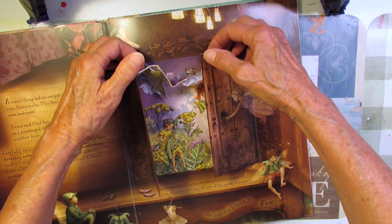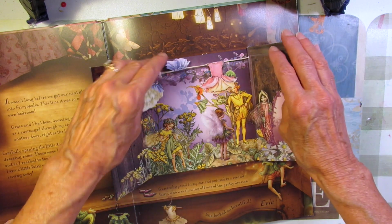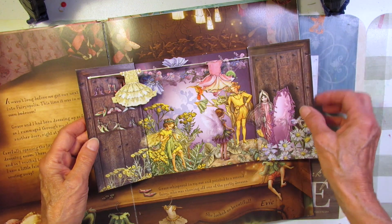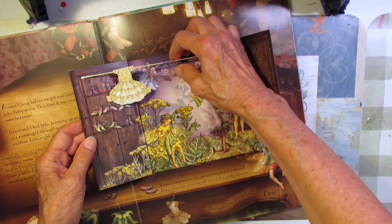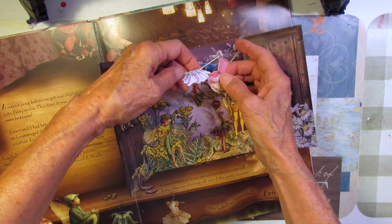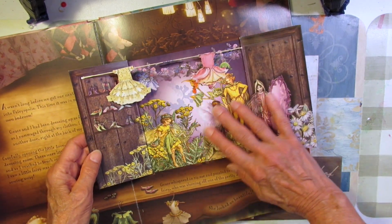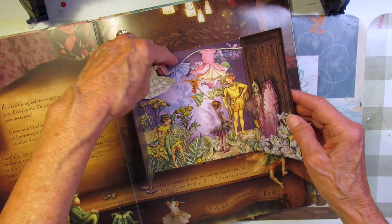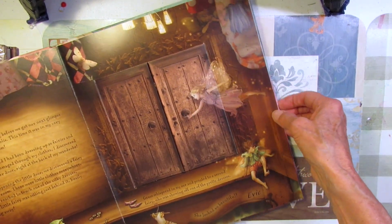It's like a double set of doors here. Oh, my gosh. Oh, look at this. Fairy clothesline. Oh, my goodness. And here's a mirror. Now, this is a great idea for your fairy journal. Make some fairy clothes and put them on a line and have a flower garden in the back. That is super sweet. And look, here's a little fairy opening the door.